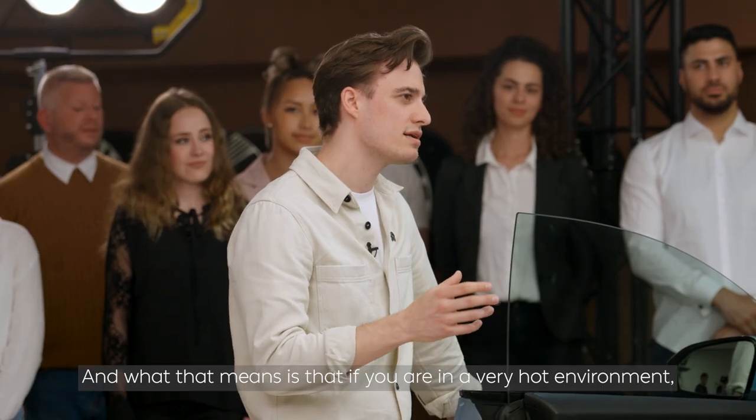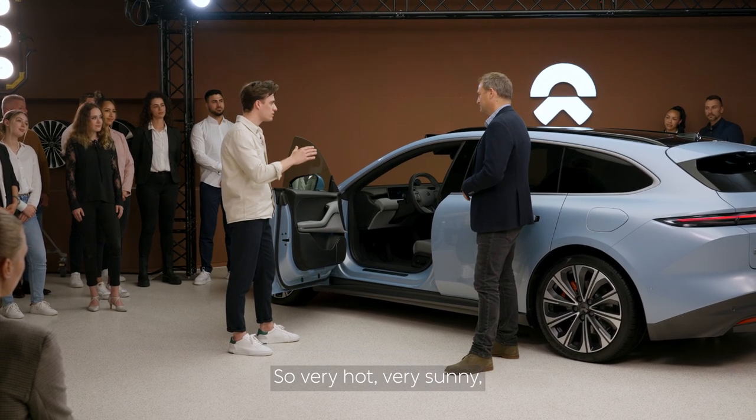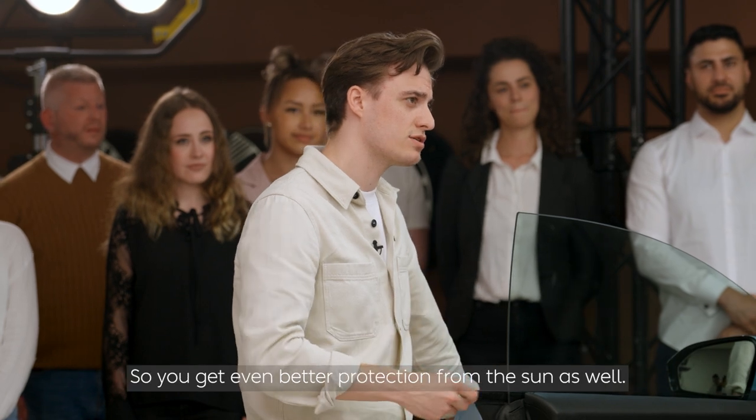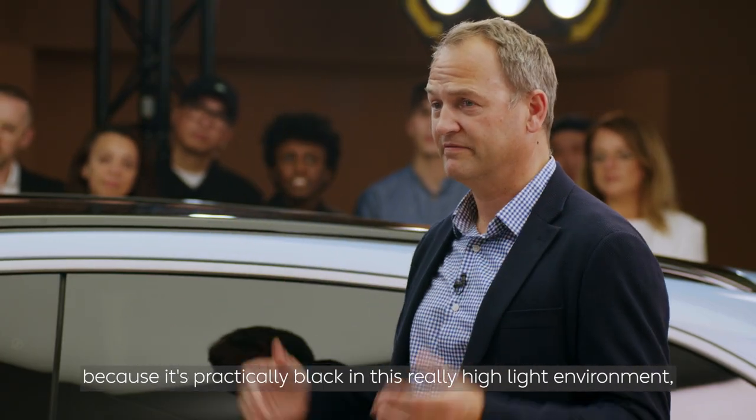And what that means is that if you're in a very hot, very sunny environment, the glass can adapt. So very hot, very sunny, the glass gets a little bit darker, a little bit more opaque, so you get even better protection from the sun as well. You can see that because it's practically black in this really high light environment, so obviously working well.